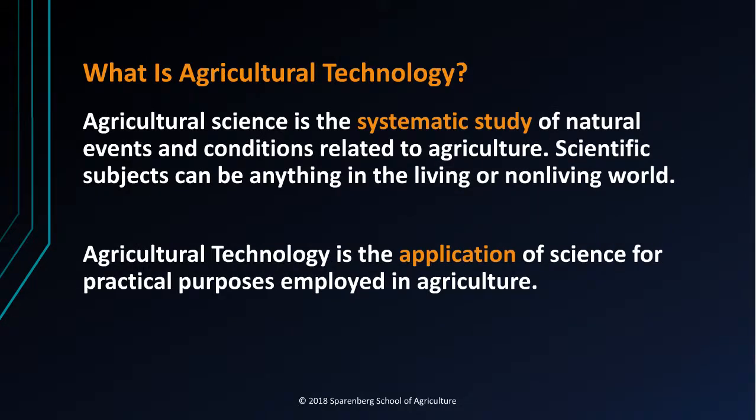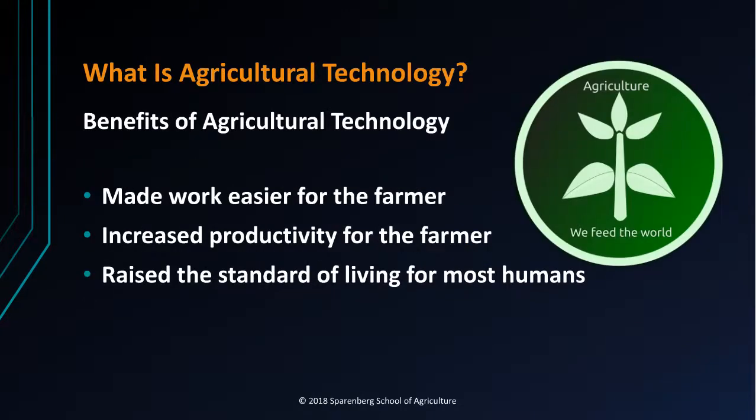Agricultural science is the systematic study of natural events and conditions related to agriculture. Scientific subjects can be anything in the living or non-living world. Agricultural technology, though, is the application of science for practical purposes employed in agriculture.